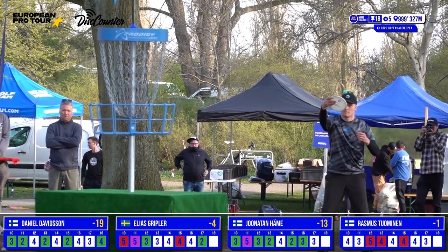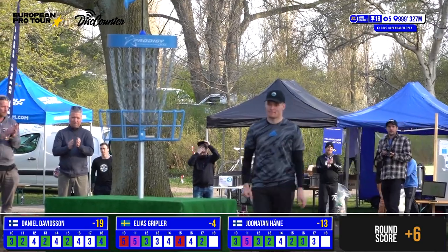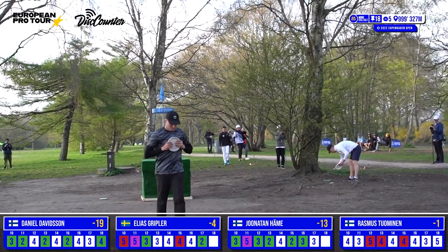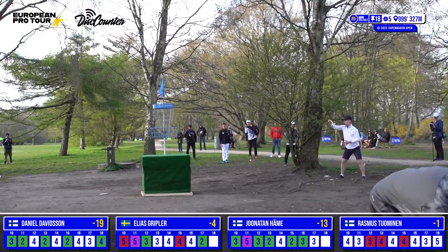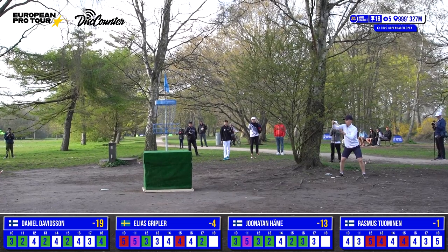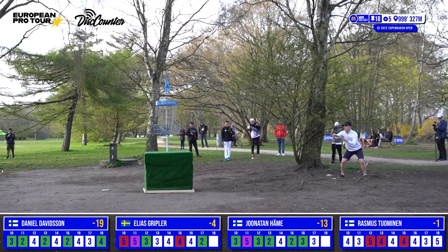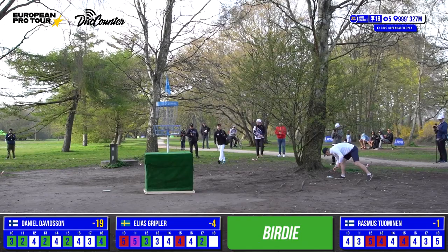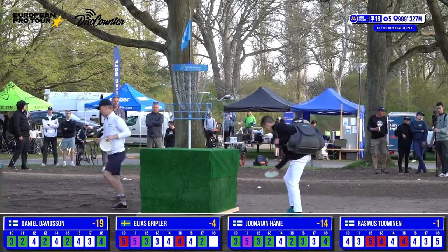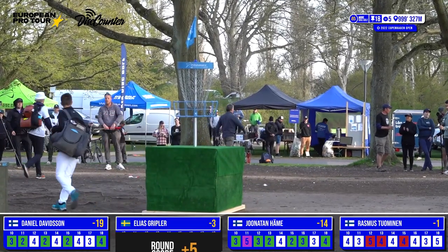Rasmus, is he putting for par or for birdie? For birdie. Oh no. He was OB. So he was OB. Yeah. Wow. Again, so. Yeah, it was a bit hard for Rasmus. Also for Elias on this round. Happens. Here we have Joonatan finish off his last hole, probably with a good putt for birdie. Yeah, shouldn't be a problem for him. Yeah, excellent putt there. Great finish here too. Wow, minus 7. That's a decent round as well. Yeah, yeah. And even more with that double bogey. And a bogey for Elias to finish the round.